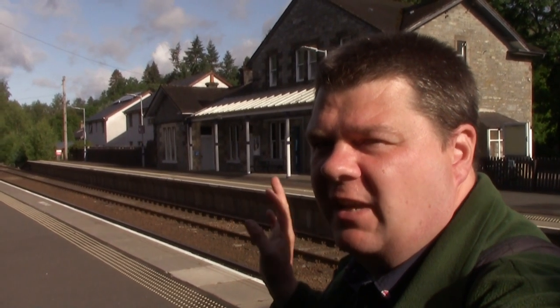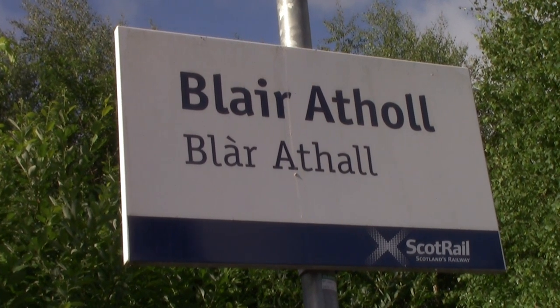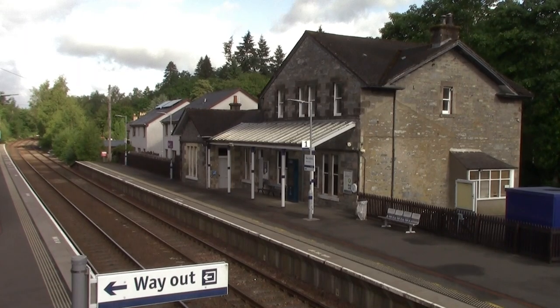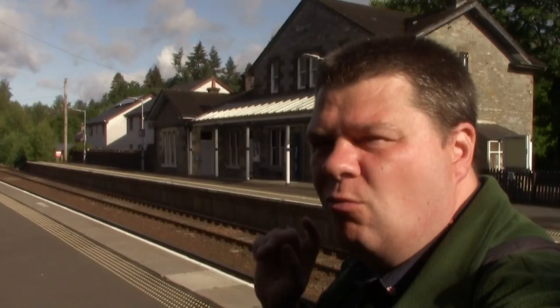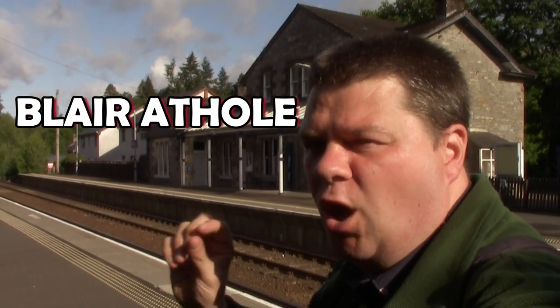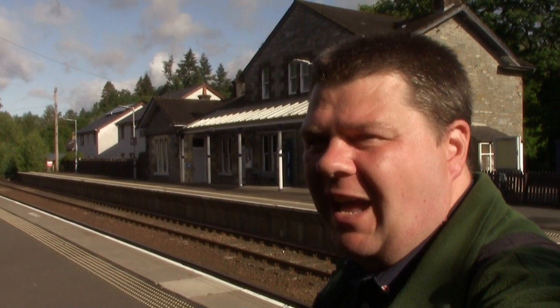So we have reached the second station, Blair Atholl. And this also opened on the 9th of September 1863 by the Inverness and Perth Junction Railway. When it was opened though, it was actually spelt differently. It wasn't till 1893 to 1894 it was changed to the name it's got now, Blair Atholl.